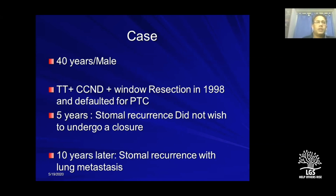A 40-year-old gentleman who in 1998 came to our institute. He had a thyroidectomy with a central compartment neck resection and a window tracheostomy. I think you remember the slide I showed you earlier of a window resection. Window resections are something that we don't do at this point of time, but this gentleman had it at that particular point of time. He came to us in 2003 with a stomal recurrence. I'll show you the pictures in the next slide. He did not want to undergo any treatment for the same. He just underwent some sort of palliative radiation therapy at that time.